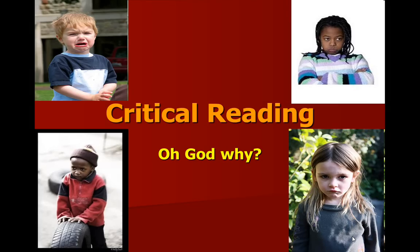Okay, critical reading is our lecture for today. Notice I have these unhappy children on the first slide. Why? Because you all hate critical reading. It means you actually have to read slowly and think about what you're reading.